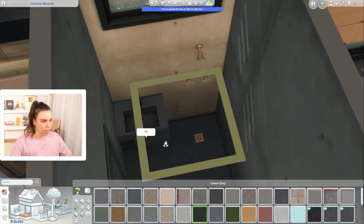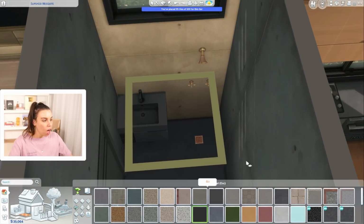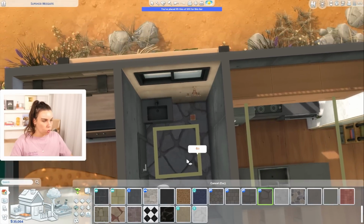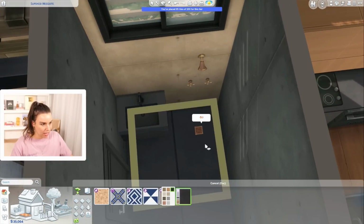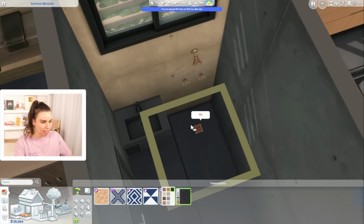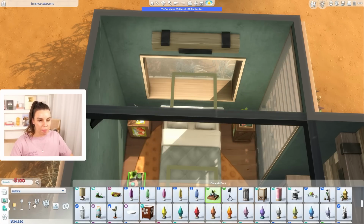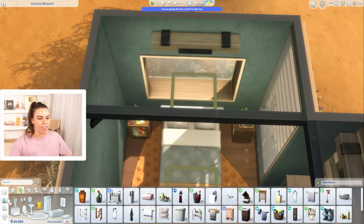So maybe I'll just do like a neutral flooring. Oh, actually, we can do the matching flooring to the walls that we've picked. Ooh, stone flooring. Nah, let's just match it. That's probably the easiest option. Little mirror in as well. And then probably in the bedroom, we would need some curtains ideally.